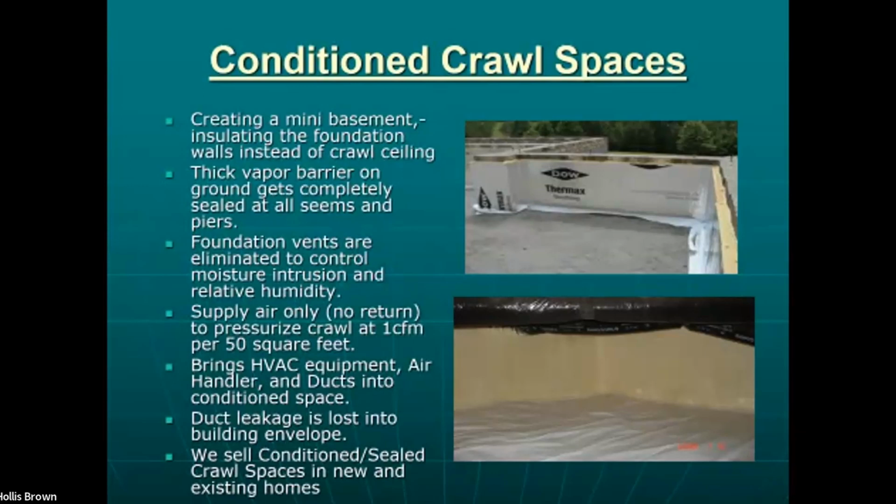It's not as essential for it to be gone in a crawl space as it is in an attic, I will say that. Thick vapor barrier on the ground gets completely sealed at all seams and piers. Foundation vents are eliminated to control moisture intrusion and relative humidity. Again, if you see insulation on the walls, you should not see open vents in a crawl space. It kind of defeats what it is trying to be done there.